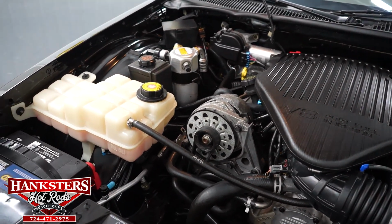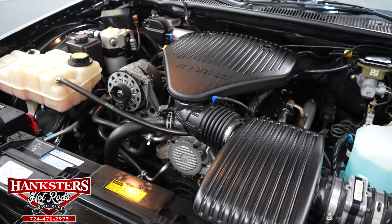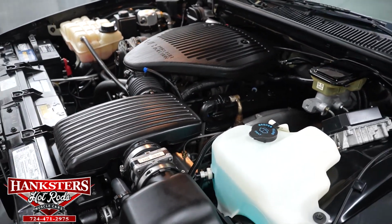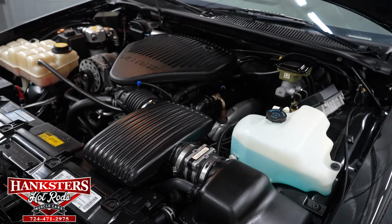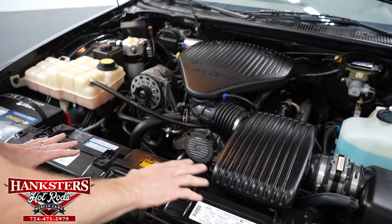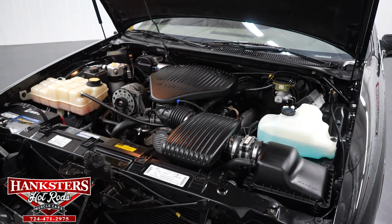What we have here is the factory numbers matching 350 LT1 that came in this vehicle new. Very powerful motor for back in the day. These cars will just scoot along, run very well. We've got power steering, power brakes, and air conditioning. All of our stickers, as you can see, are all here, all in fantastic shape. Of course, like I said, with the miles on this car, you expect it to be this nice.